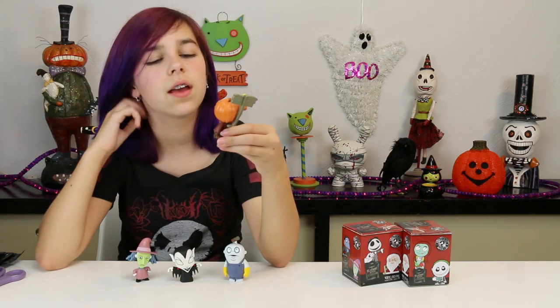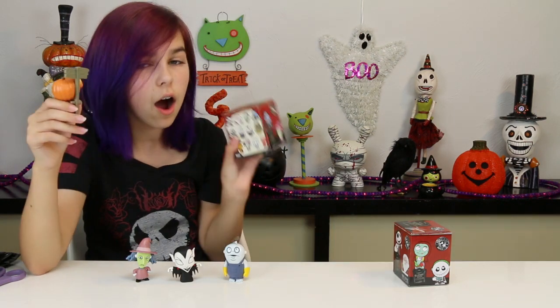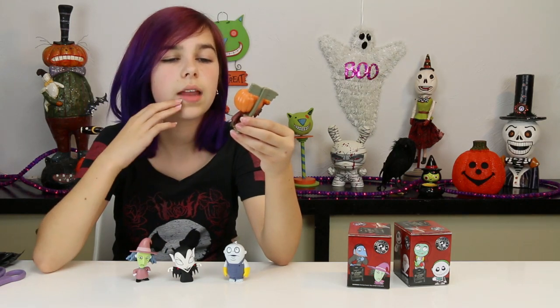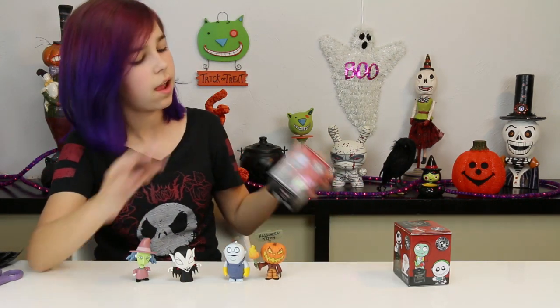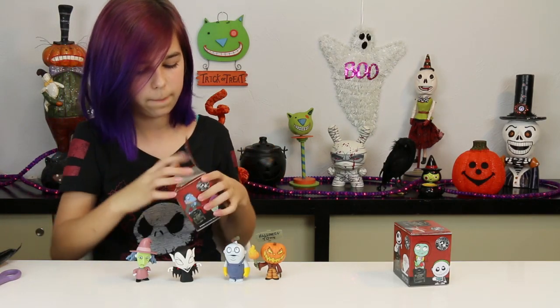Which is a surprise to me because it's the most detailed. Yeah, I really like this one. I was excited. I saw it on the back of the box and I'm like, oh my gosh! And I got excited instantly. Oh, he looks so cool with the pumpkin on his head. So awesome. Oh, I think that's gonna be one of my very favorites. All right, fifth one, right? Yeah, this is fifth.